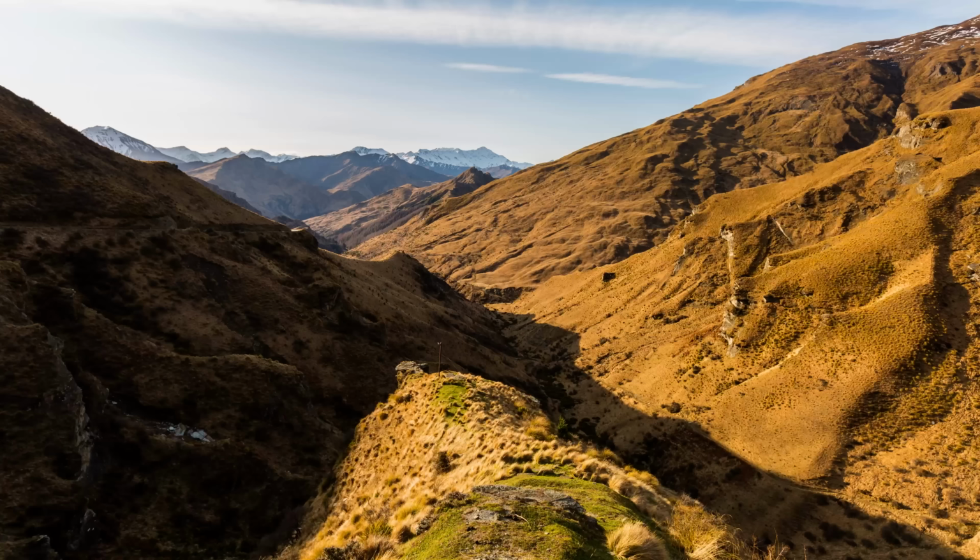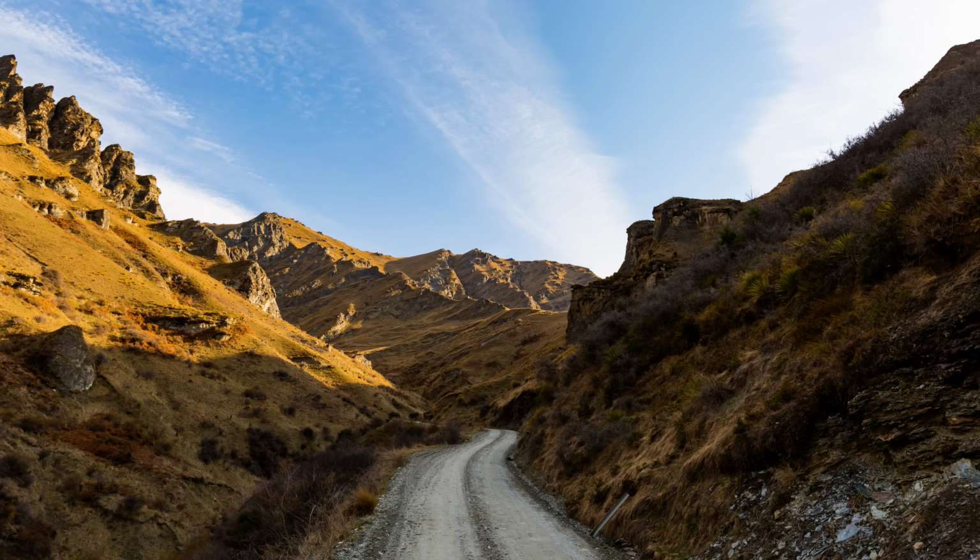The locals from this area have one suggestion for everyone that drives it: pull over before you take in the sights. Now, like I said, the numbers of how many people die here every year are really hard to come by. I actually couldn't find any.